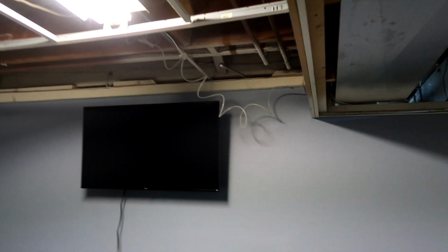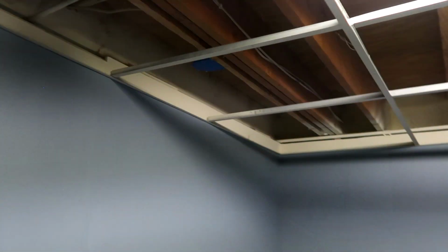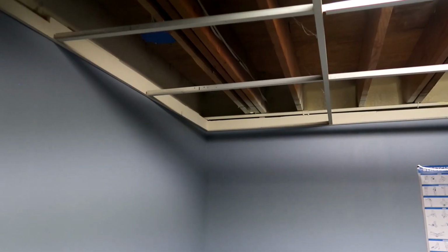I also need to move that cord, because I don't know why they did this. This is the cord for the fridge. So I gotta figure a way to get that on the other side or above the ceiling. I want to put the drop tiles in here, but I want to do more decorative ones. I don't want to do the standard corkboard looking ones. I hate those. So that we got to get taken care of.